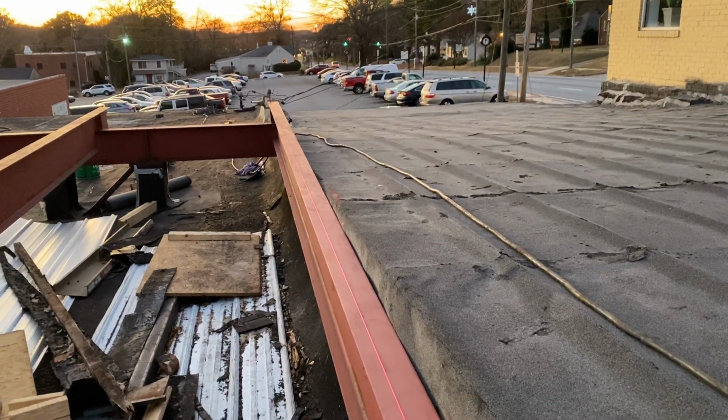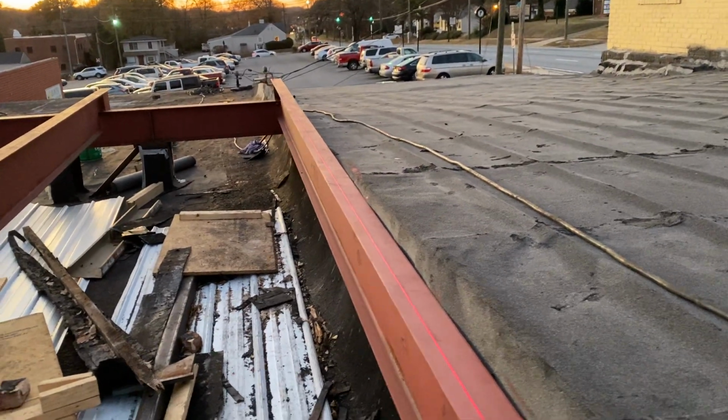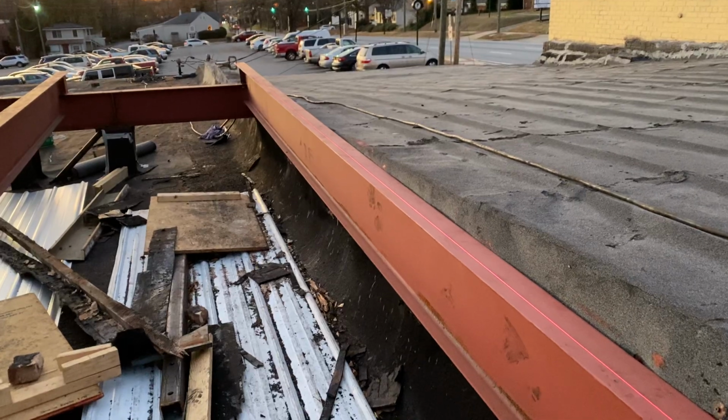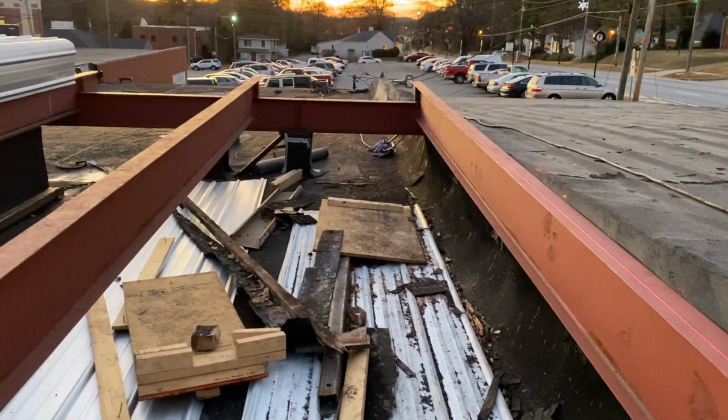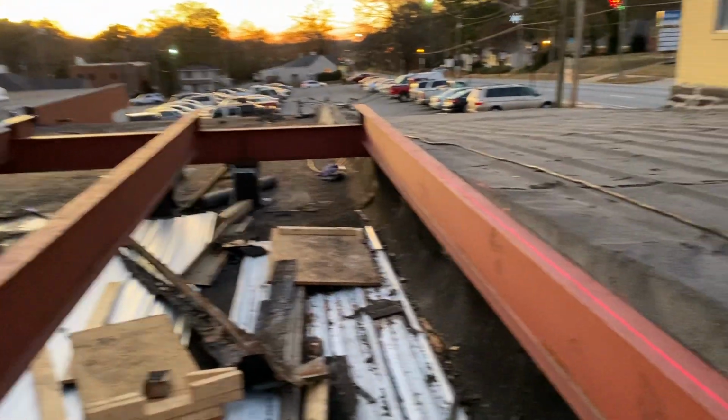But it's sort of neat how this beam rises up. So this will be the finished floor level. You're going to walk on top of this, and that'll be the second floor. We're actually in the conference room right now.